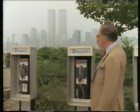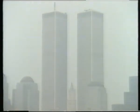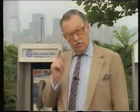Now, I'm trying to reserve a table in the restaurant at the top of the World Trade Center over there. Windows on the World, it's the one on the left. How much do you reckon it would cost to call from here to there?